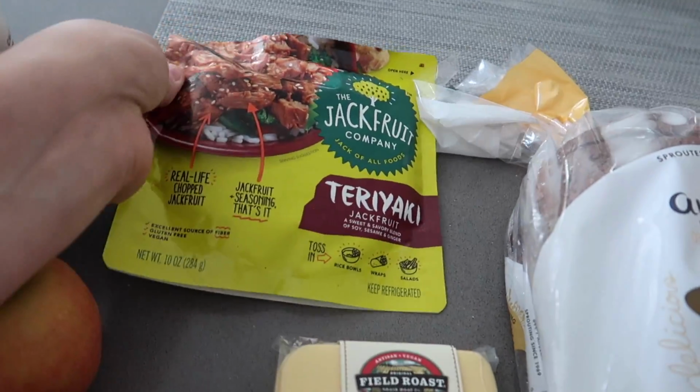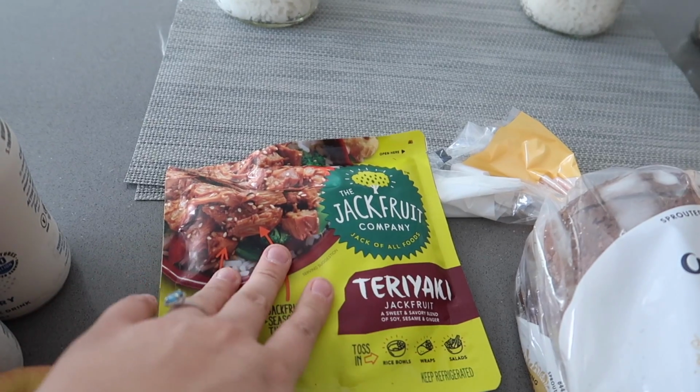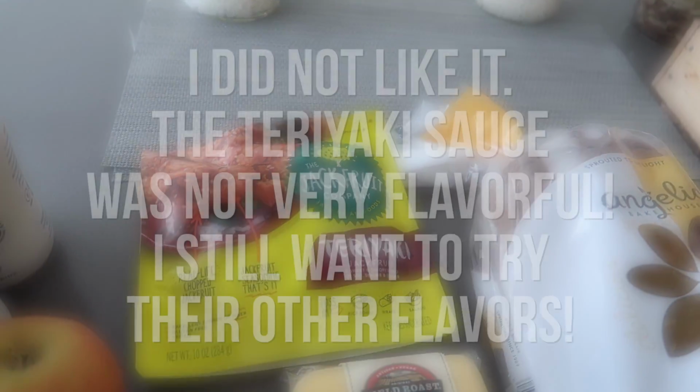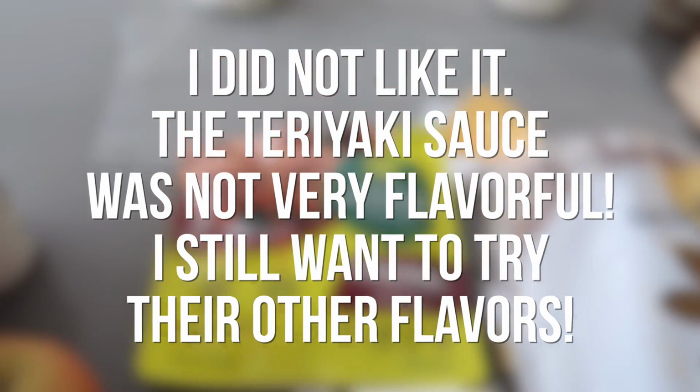Then we have the jackfruit company. I actually haven't tried this, so I don't know if it's good, but throw this on some rice with some asparagus, and I feel like it could be real good. So I haven't tried this brand, like I said, but we have had jackfruit and we like it.